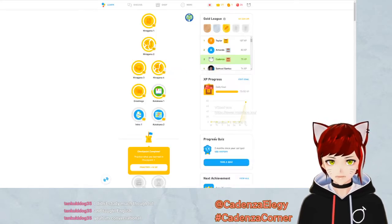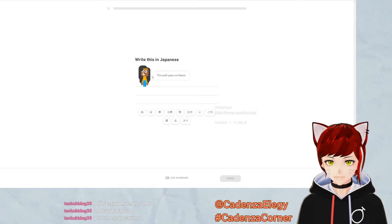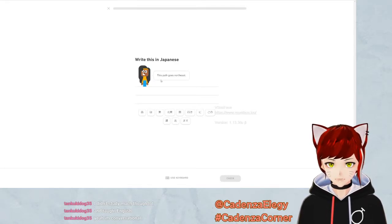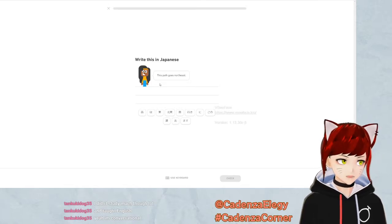You've earned 75 EXP today. It's an interesting checkpoint, this progress quiz. I kind of want to see what this is about. Another interesting thing about Duolingo is this is the second time I'm getting my 14-day trial for Duolingo Plus. I thought it would be a once per account kind of thing, but I guess if you're away for 2 months, then it just comes back.